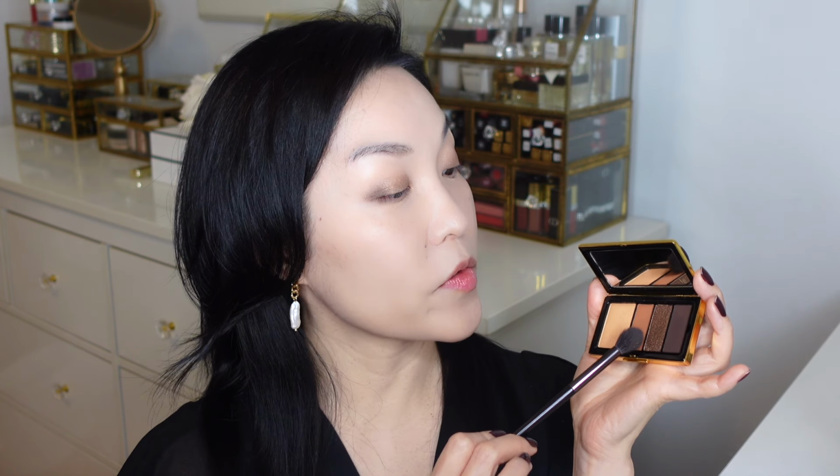Now I'm going to deepen my outer V using this deepest cacao brown shade. Now I'm going to use this terracotta matte brown shade. This will be my blending shade, and it will warm up the look a little bit.